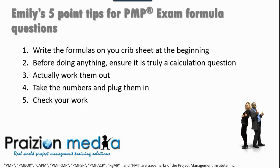For example, SPI is 0.9, CPI is 0.5, TCPI is whatever it is. What does it mean? Now you could get all of these values and start calculating something, but they're only asking you what it means. What does it mean about your project if this is the case in your earned value metrics? Okay?